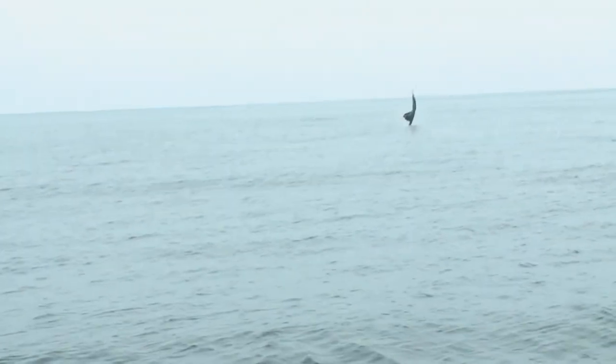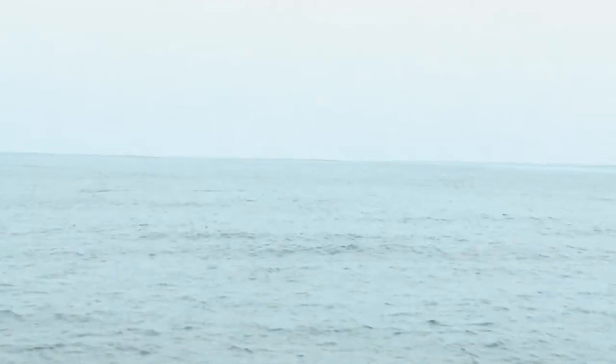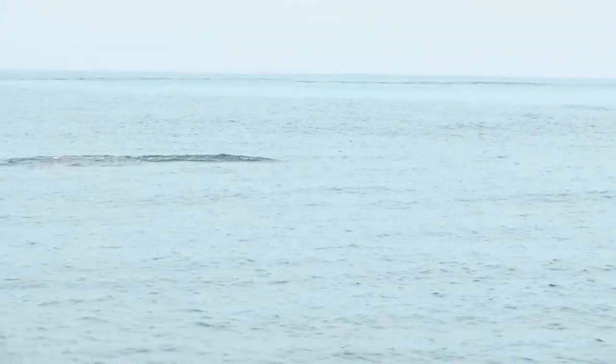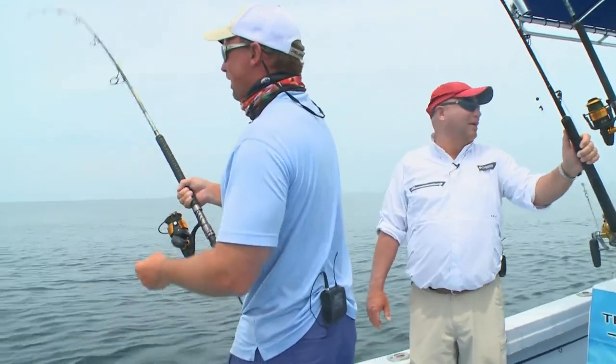Here we go. Yep. Oh, yeah. Wow. Beautiful fish, man. Does that thing got wings or what? He's active. Your line is starting to go. Yeah, all that work I did, it's going right out. Woo! There he goes again. Oh. Dancing.